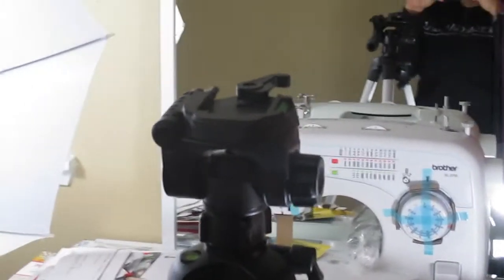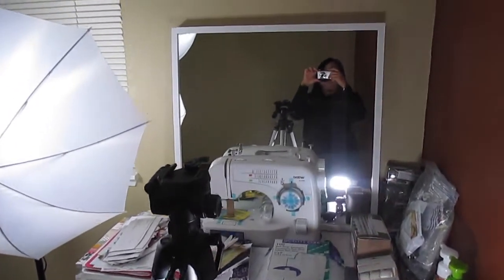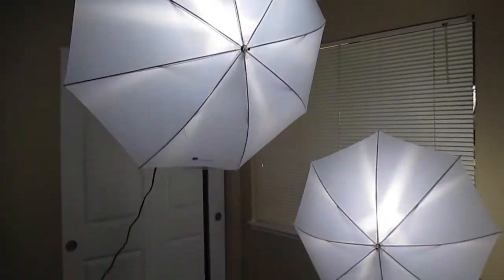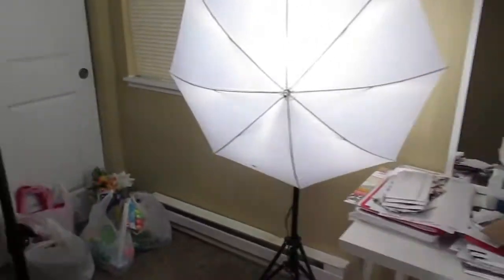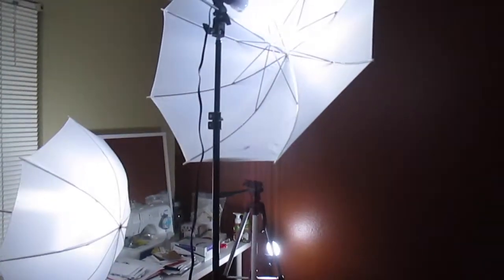Okay, so real quickly, because the battery is going to die, let me just zoom out. There's my sewing machine, there's the mirror from IKEA, and here is everything. That's the lighting. That's the third lighting. That one didn't come with an umbrella. So let me show you, that's where I was sitting, and that's what it kind of looks like.